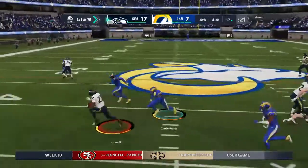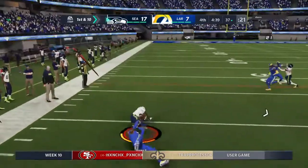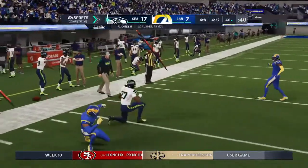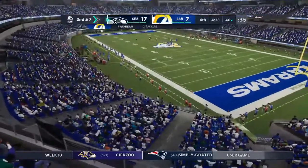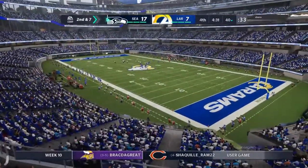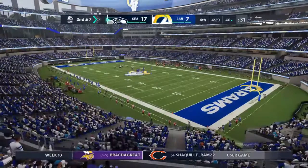On the counter, here's Jones. And he's dropped right at the 40. Gain of 3. At this stage of the game, with the score where it is, the key here is stay in bounds, and he did just that. Not by a huge margin, but he stayed in.